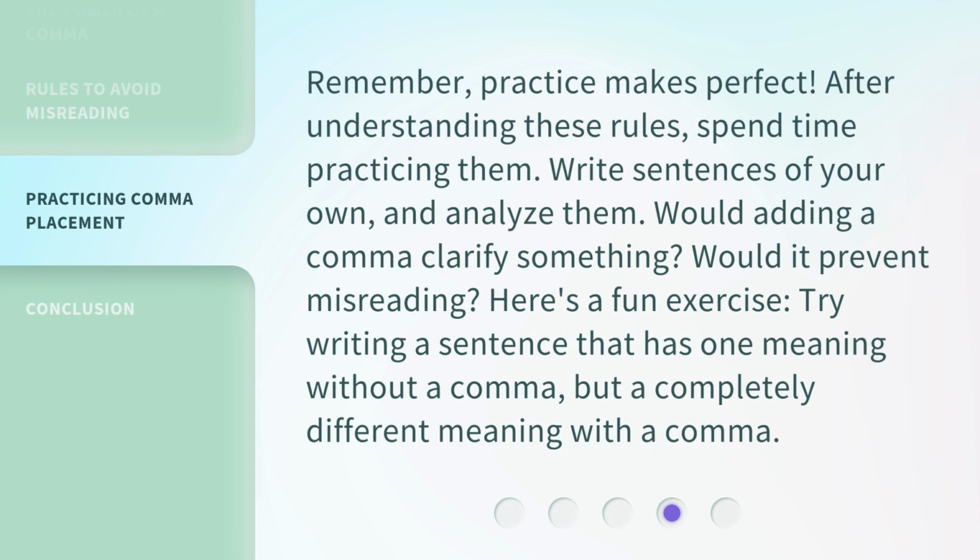Remember, practice makes perfect. After understanding these rules, spend time practicing them. Write sentences of your own, and analyze them. Would adding a comma clarify something? Would it prevent misreading? Here's a fun exercise. Try writing a sentence that has one meaning without a comma, but a completely different meaning with a comma.